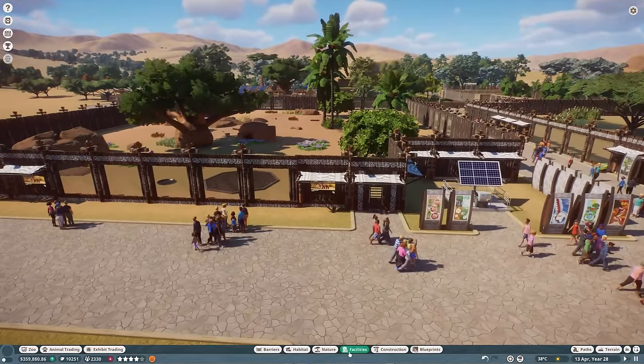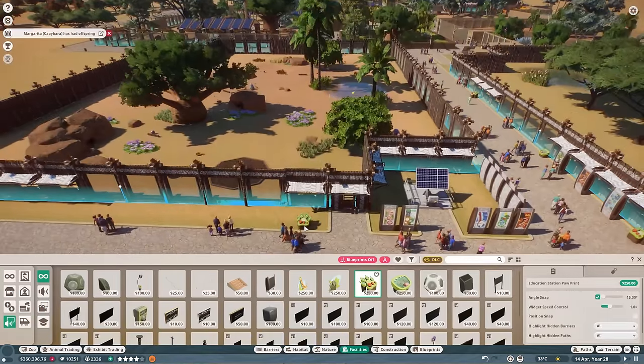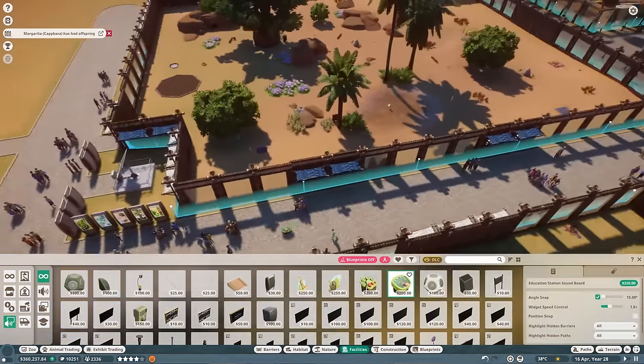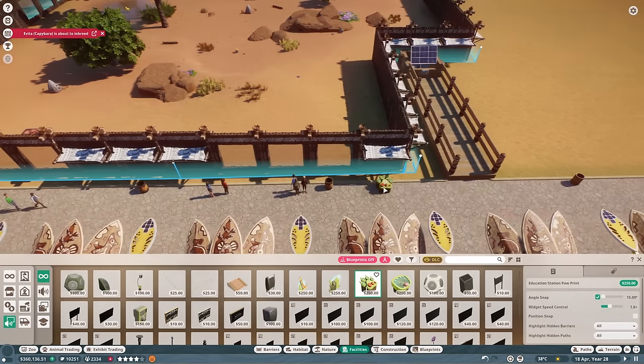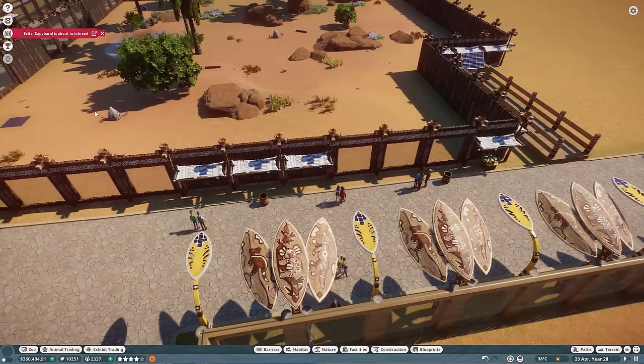This is looking good though, generally. Although we are still missing something, we could add in a paw print for education. Maybe a soundboard as well for the kids. Let's put them on this side too. Let's have a soundboard over here, and maybe another paw print over here. I think this is going to engage them much more.